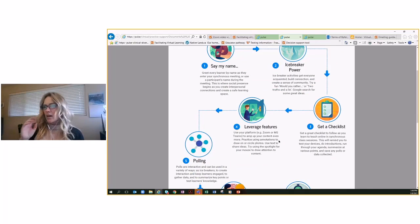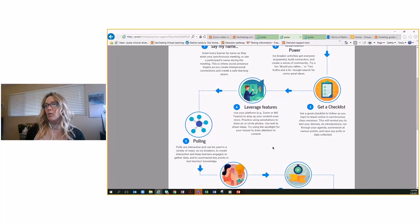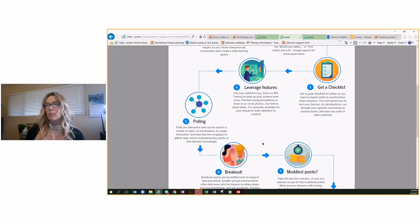As we scroll along, highly encourage you to get a checklist so that you don't forget anything during your session. Leverage all the features in Zoom that you can, or Teams if you're working in Teams. Like annotations, getting folks drawing on slides and drawing on photos and working together, sharing ideas, using your spotlight tool to pull their attention, and by circling with that spotlight tool to draw eyes and attention to a certain piece of content, using the polling feature to get some interaction.